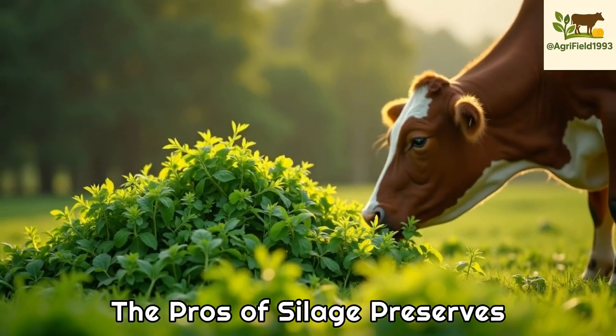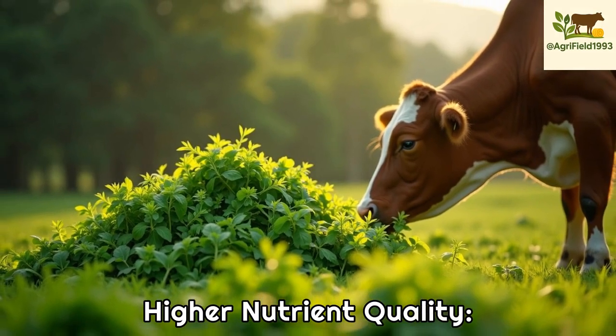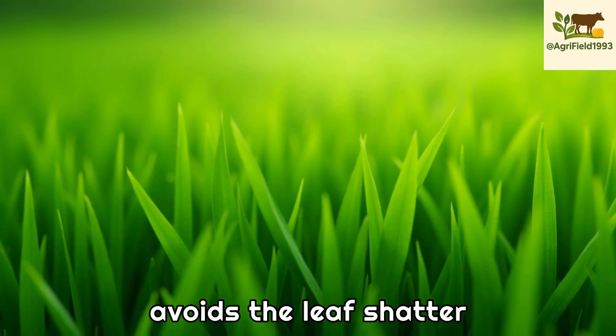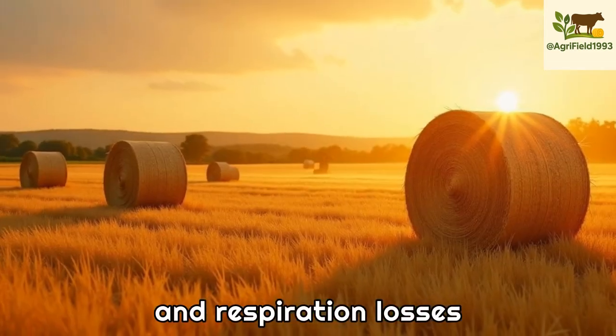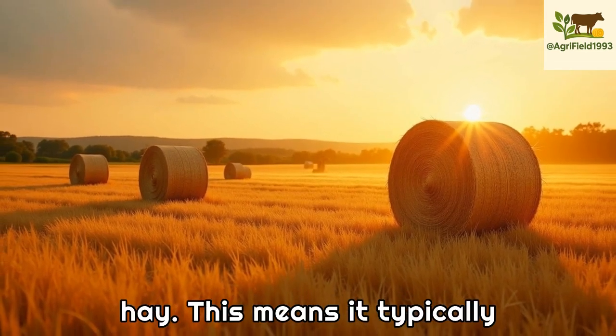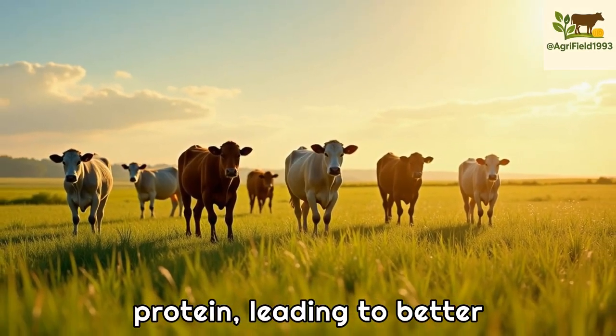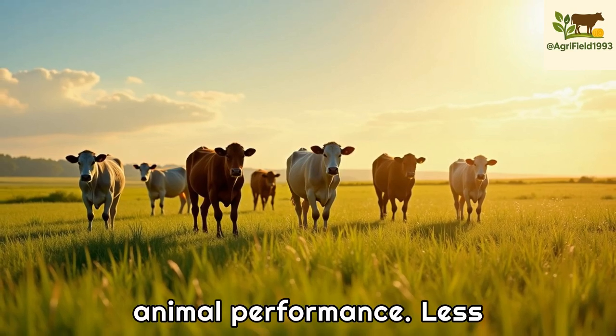The pros of silage: preserves higher nutrient quality. Because it's harvested wetter and faster, silage avoids the leaf shatter and respiration losses associated with making hay. This means it typically retains more energy and protein, leading to better animal performance.